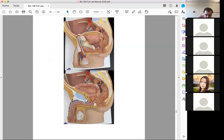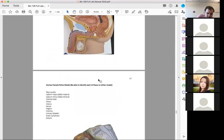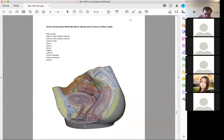Okay, more cartoons that show more of an updated cartoon. Same thing here. I have nothing to add. All right, moving into what looks to be the female reproductive system, okay? Now, I'll probably be less familiar with this, to be honest with you.